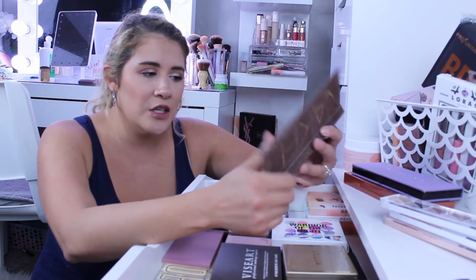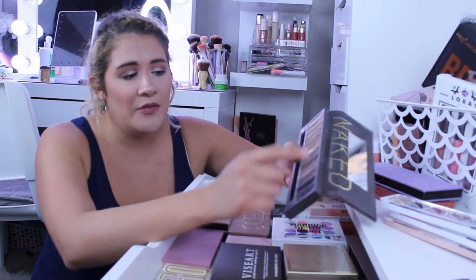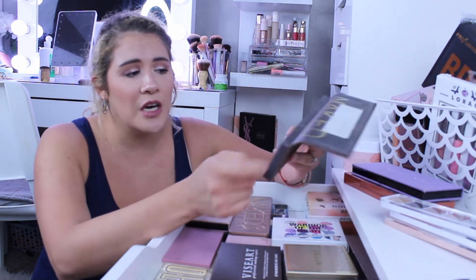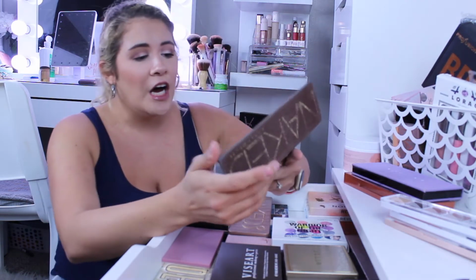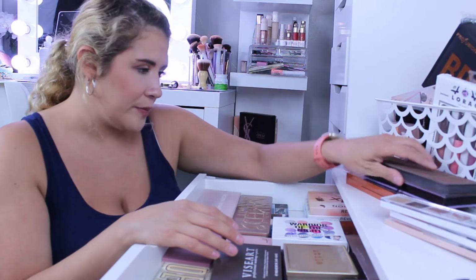Obviously it is discontinued, but it's just so beautiful, and I still use it from time to time because some of these shades I have actually never even really touched, but obviously you can tell by the ones I really loved that I hit pan on. Yeah. Definitely keeping that for nostalgia reasons.